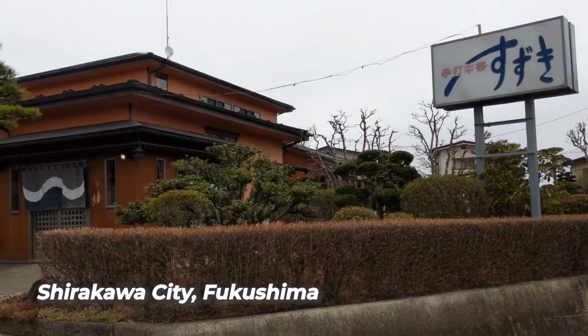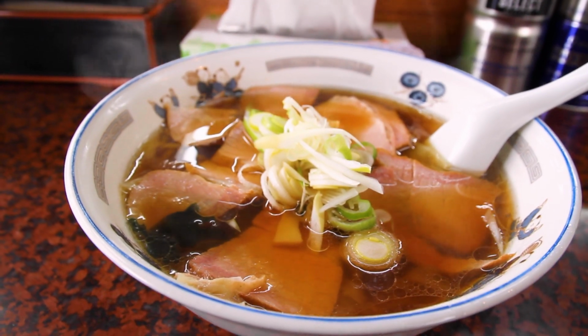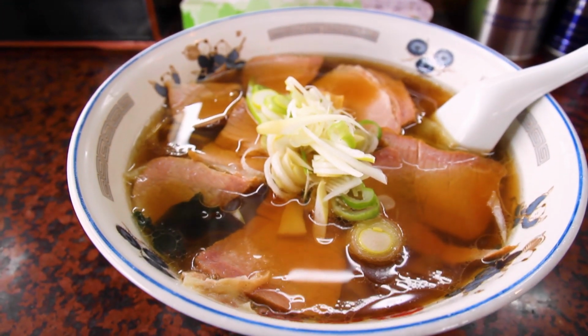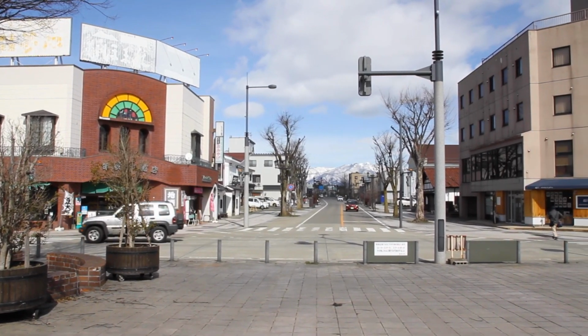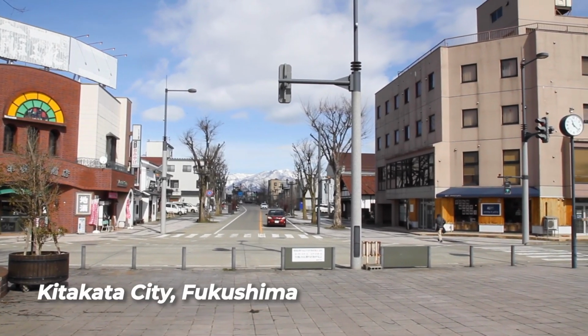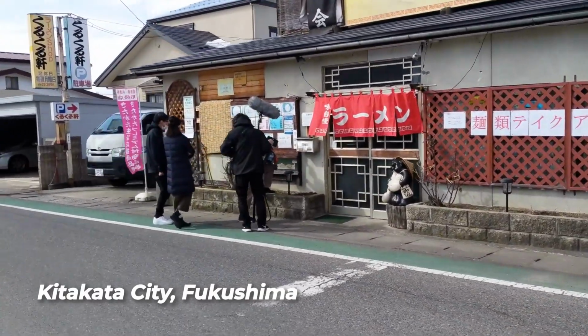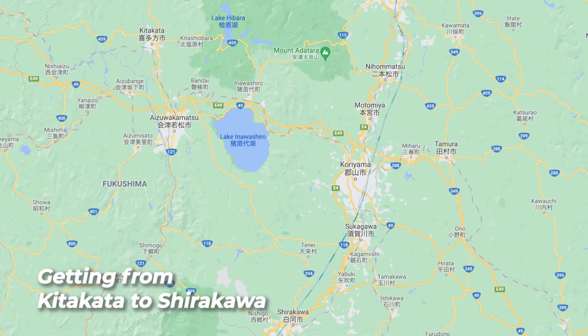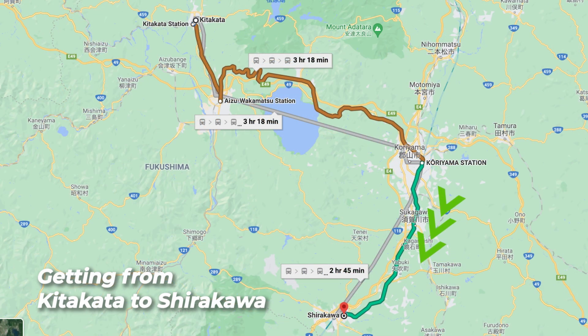This is a small city by Japanese standards, but the ramen here is anything but small. We'll get to that in a bit. Right before Shirakawa, in the previous episode, I was just in Kitagata City, an even smaller city that's obsessed with ramen. Kitagata is kind of tucked away, so you have to do this sort of loop, taking the Ban-Etsusai line back to this straight line corridor that is the Tohoku line. The Shinkansen, or bullet train, runs along this too.